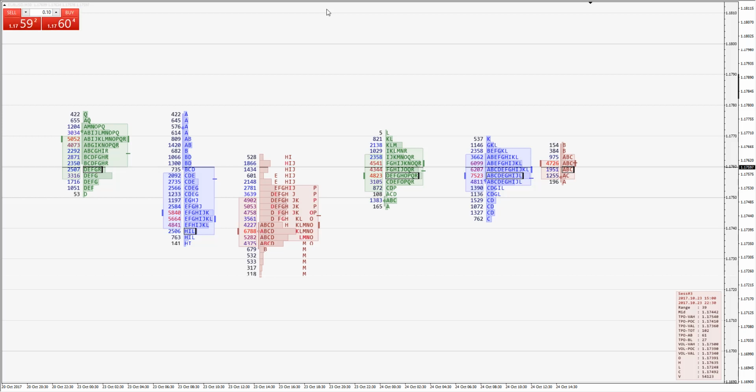I wanted to post the update on the Euro versus US dollar, since in my opinion this may play good today. This is our intraday opportunity, and I just want to post the update on this one.